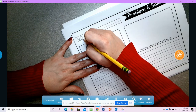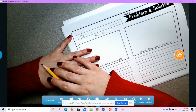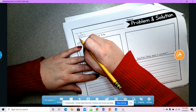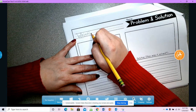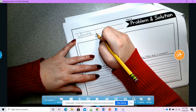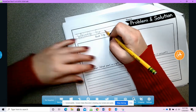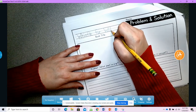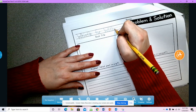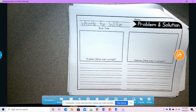Whistle. This is one of the combinations that we learned. When the WH is together, it just sounds like wh, wh. Whistle for Willie. Now remember, we need to capitalize the first letters because it's a title. Whistle for Willie is the title of our book.